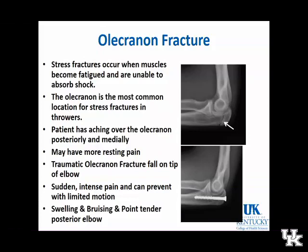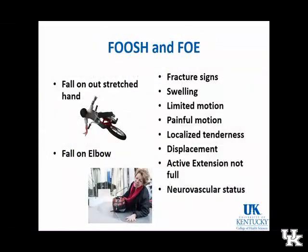Swelling, bruising, point tender, if they fall on their elbow, they can get an olecranon fracture, so that's going to be a more traumatic mechanism. So we basically have 2 types of mechanisms, a FOOSH or a FOOSH-like fall. FOOSH, I fell on my hand. Fall on the elbow, I fell on the tip of my elbow, okay? These are the classic signs of fractures.